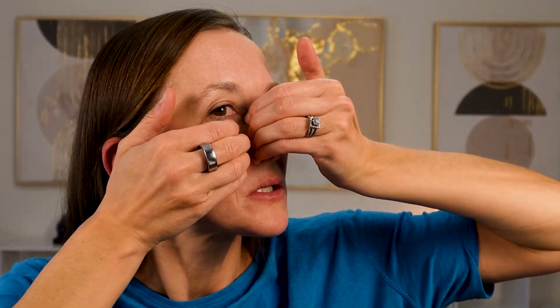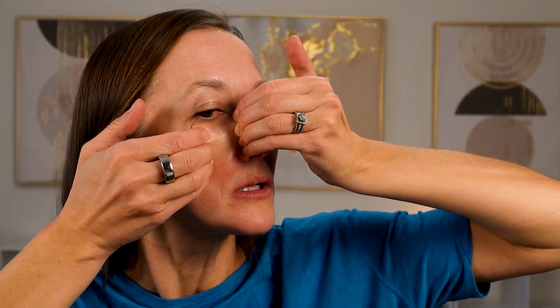What I'm going to do now, now that I've started to open all of this up, is take the tips of my fingers, and if you have nails, make sure you're using the pads. I'm going to put it along my nasolabial line, so right along the nose. I'm going to pin with my other hand right along that fold, and what I'm going to do is pull. And I'm going to pull all along here.